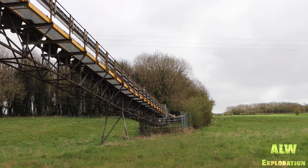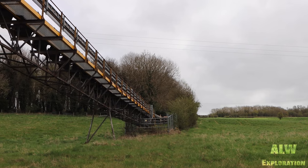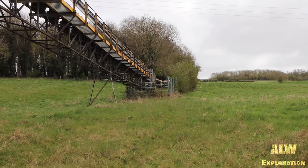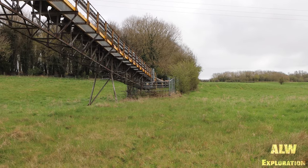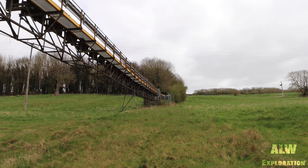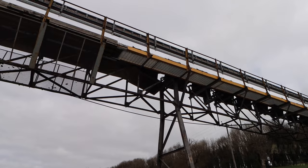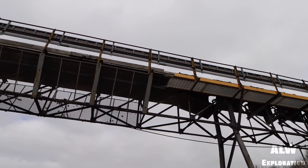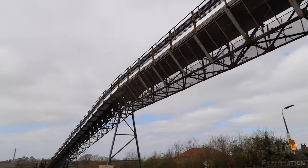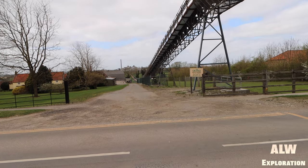Is that some power cables there with an intermediate motor or something? It could be, yeah. There's all bits falling off it. Yeah, there is. The material state of the Mecco Belt conveyor is degrading. We are now going back to the factory and will walk close to it via a public footpath.